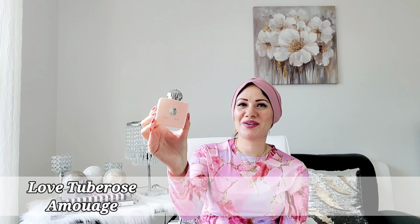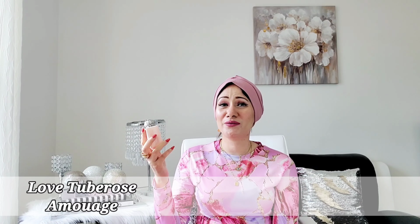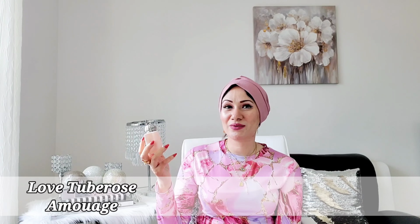And the next powerhouse fragrance that I absolutely adore, and actually I can put it easily in my top 10 for life, is from Rouge house, and I'm talking about Love Tuberose. It's a very unique fragrance, you guys, especially if you like white florals. This is very rich and decadent on the white florals, especially of course the tuberose, and it also has a heavy note of jasmine and gardenia.